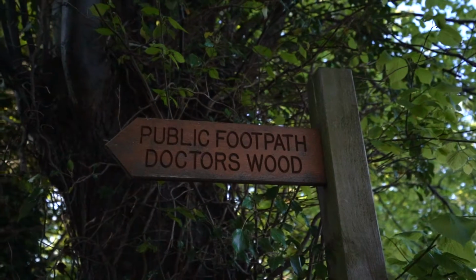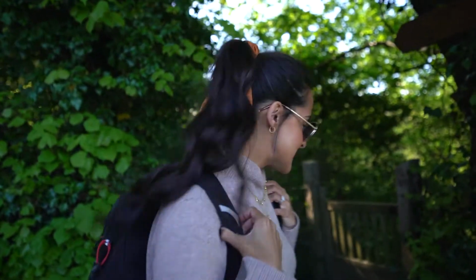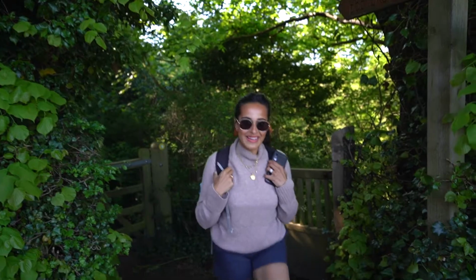You not fancy walking over it? It's a bit deep. So we've come to the start of the walk now. We found the public footpath sign. Yep. Time to let the walk begin. We're going off the main route now and down here, so wish us luck. Let's hope we find our way.